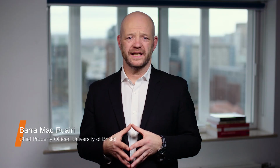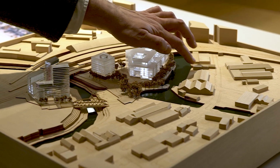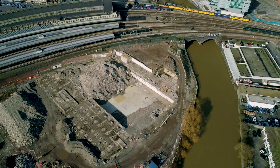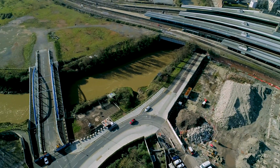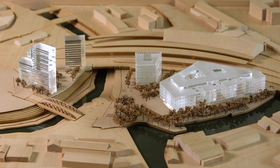The Temple Quarter Enterprise Campus is putting future research at the heart of the city's economy. This project has the ability to regenerate a whole area of Bristol. We've got a railway on one side, we've got a floating harbour on the other, and then there's also Cattle Market Road. What is short-term makes the site difficult is long-term what gives the site huge amenity. The big idea is about knitting into those edges, welcoming people and allowing movement through.